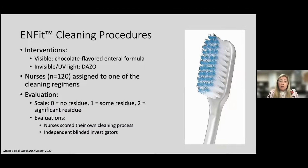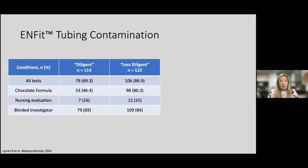The interventions for this: they looked at a visible chocolate-flavored enteral formula that they could coat the tube with, and then an invisible substance called Dazo that requires UV light in order for the viewer to be able to see it. Nurses were assigned to one of the cleaning regimens, either diligent or less diligent. After they were cleaned, they were graded on a scale of 0 to 2, 0 being no remaining residue and 2 being significant residue. The evaluations were done by nurses who scored their own cleaning process, and then independent blinded investigators who scored them after the nurses had completed this.